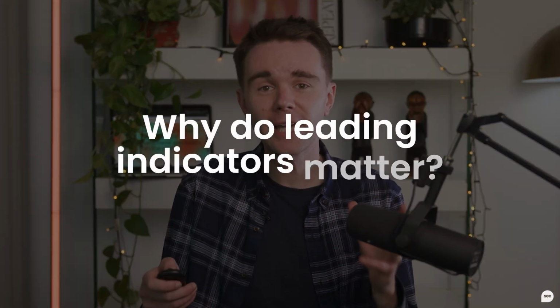So why do leading indicators matter? Well, leading indicators are your strategy's smoke detector. They alert you to problems before they turn into fires. They help you make proactive decisions, refine your enablement efforts, and ensure that your team is on track to achieve their goals. For example, if you notice a drop in content usage, you can intervene by running a quick training session or refreshing your content library. Or if a rep's activity levels are unusually low, you can step in to identify and address the root cause before it affects their quota attainment.